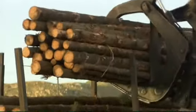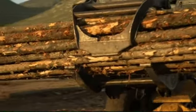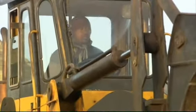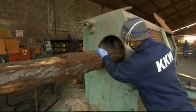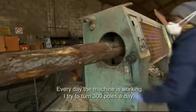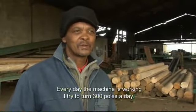The Kareedouw mill turns over 50 tons of radiata pine into high-grade timber every day. The first step is removing the bark. Martin Felix and his team feed the logs into the mouth of this debarker. Every day the machine must work. I try to turn 300 poles a day.